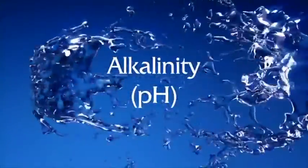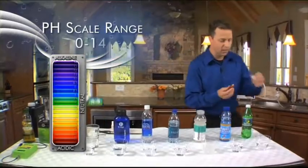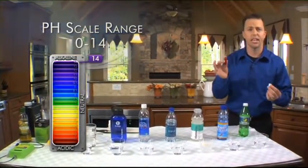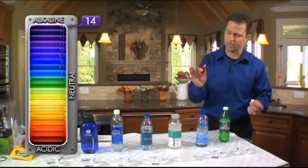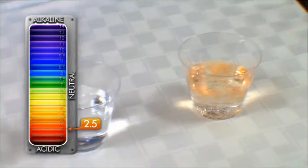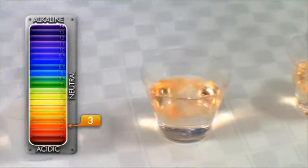Let's look at the next property, the alkalinity. Let's go ahead and test the pH of each of these drinks. Now the pH is done where we actually use pH test drops. And these test drops are the same drops that you would use to test the pH in a pool. And we're just going to put 4 drops into each of these glasses.